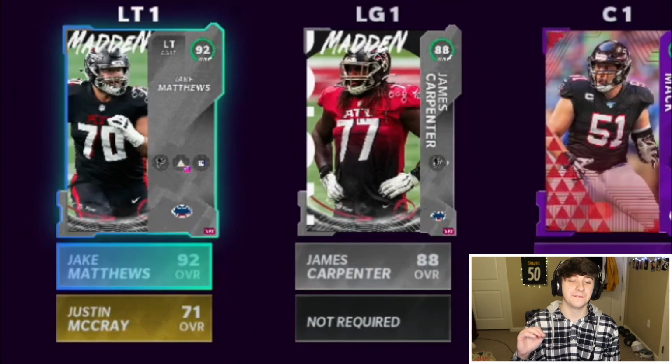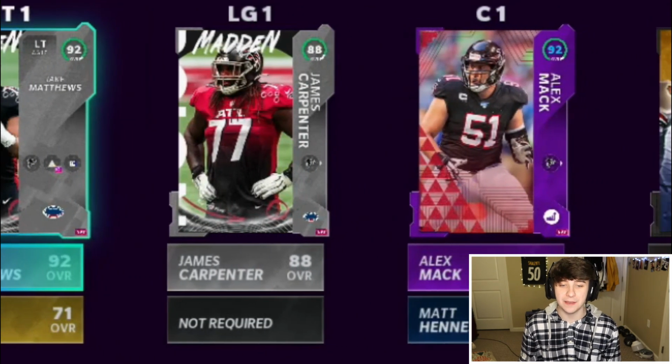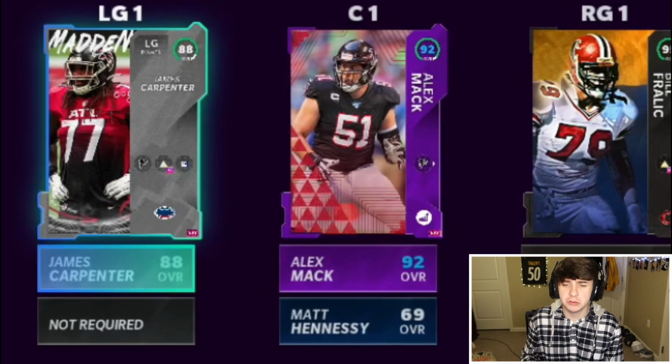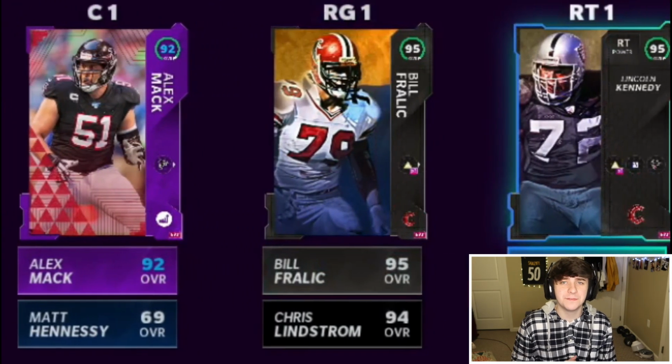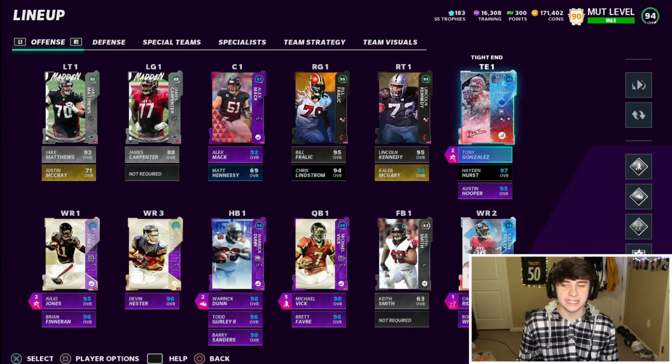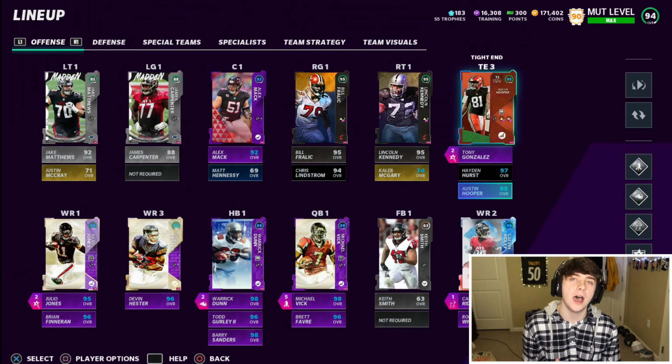The offensive line is very good, I think. 92 at left tackle and 88 at left guard, which could use an upgrade there. 92 center, 95 right guard, and a 95 right tackle. And tight ends are completely stacked with Tony G, Hayden Hurst, and Austin Hooper.